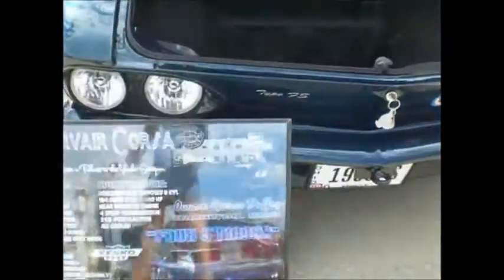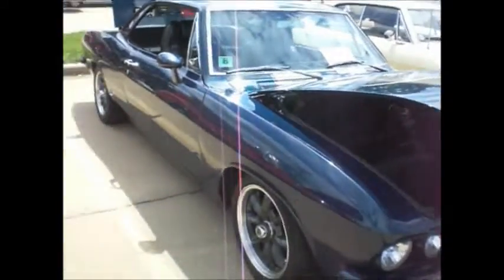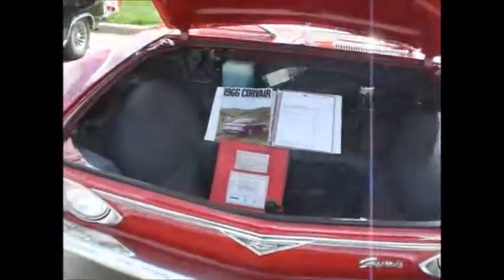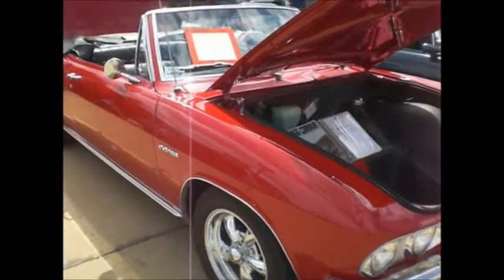65 sports sedan Monza. This is a 66 Corsa, a full Stinger. Looking really good with the gray stripes across the top. All Chevrolet offered was one pinstripe down the side on the 65 Corsa, 1 year only. 66 with the original bill of sale.